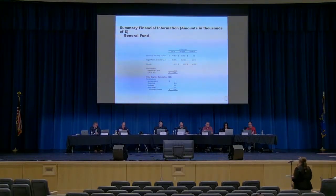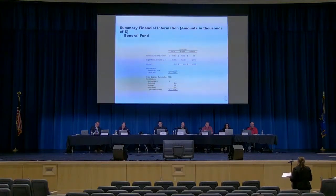On the next slide, this is where we begin some very high-level financial information. Included on this page, as you can see, is the district's general fund. So when we look at this in comparison to what you actually budgeted to have happen during FY24. When you look at the very first row there, that's the revenue activity. So you budgeted $49.3 million, you had $49.8 million of actual, so a positive variance to budget of $526,000.